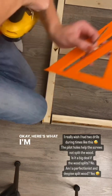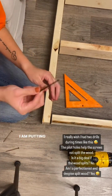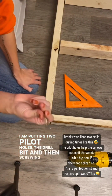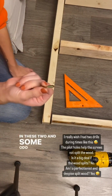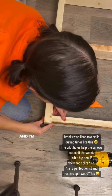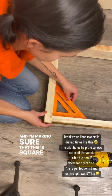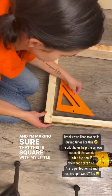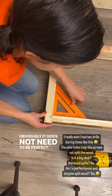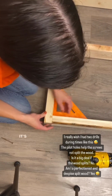Okay, here's what I'm doing with each corner. I am putting 2 pilot holes with the drill bit and then screwing in these 2 and some odd inch star bit screws. And I'm making sure that this is square. Here's my little speed square. Obviously it does not need to be perfect, but as close as I can get it. It's great.